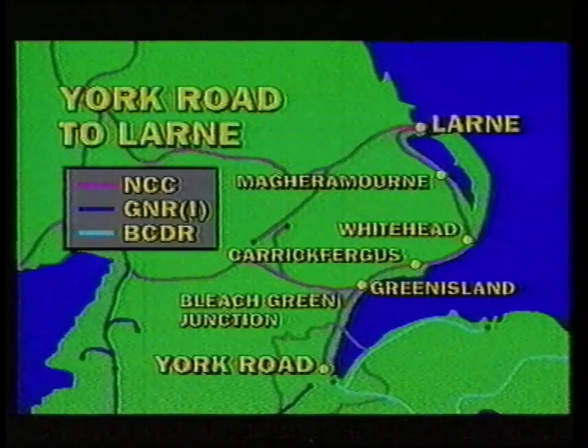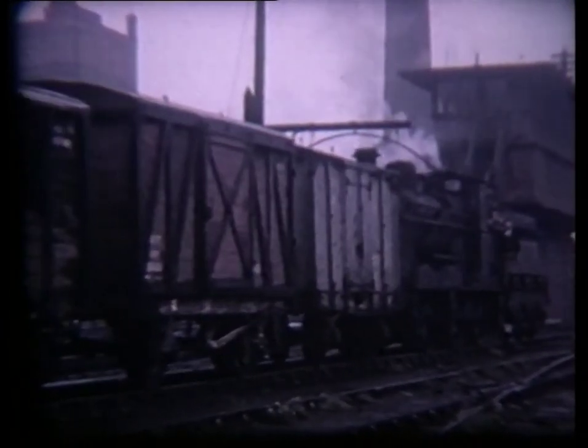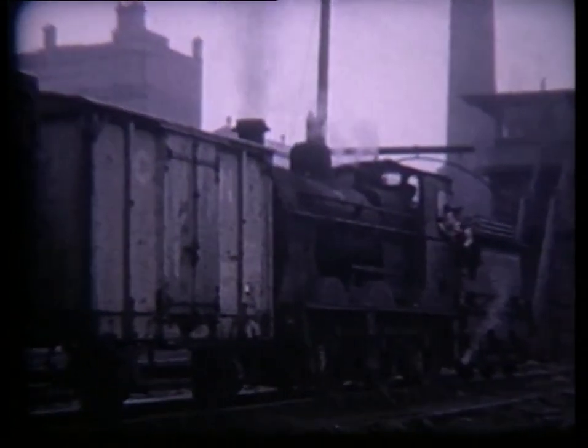We begin with a look at railways in and around Belfast, starting at York Road Station, the headquarters of the system formerly run by the Northern Counties Committee of the London, Midland and Scottish Railway. From the late 1940s onwards, the NCC lines were under the control of the Ulster Transport Authority.